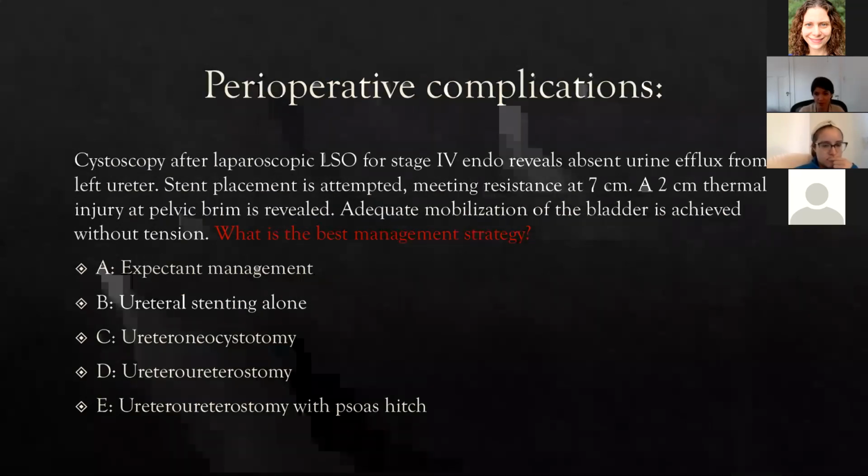So in this patient, she has stage 4 endo. She underwent a laparoscopic LSO. We note absent urine efflux from the left ureter on our cysto. They attempt to do a stent. They meet resistance at 7 centimeters. And then a 2 centimeter thermal injury at the pelvic rim is revealed. Adequate mobilization of the bladder is achieved without tension. What is the best management strategy?